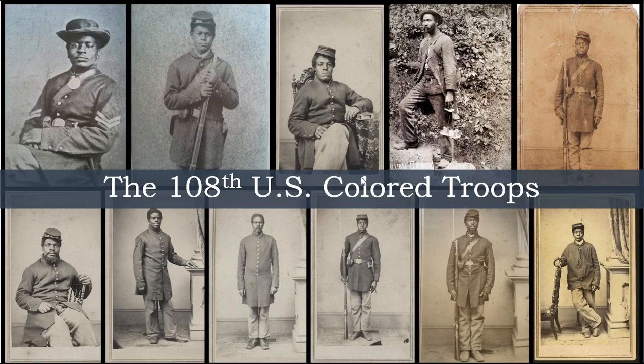The arrival of the 108th USCT created an uproar among the prisoners. One prisoner wrote, quote, "80,000 Southern men today are guarded by their slaves who have been armed by the tyrant." Obviously a direct note to the term tyrant being used to refer to Abraham Lincoln.